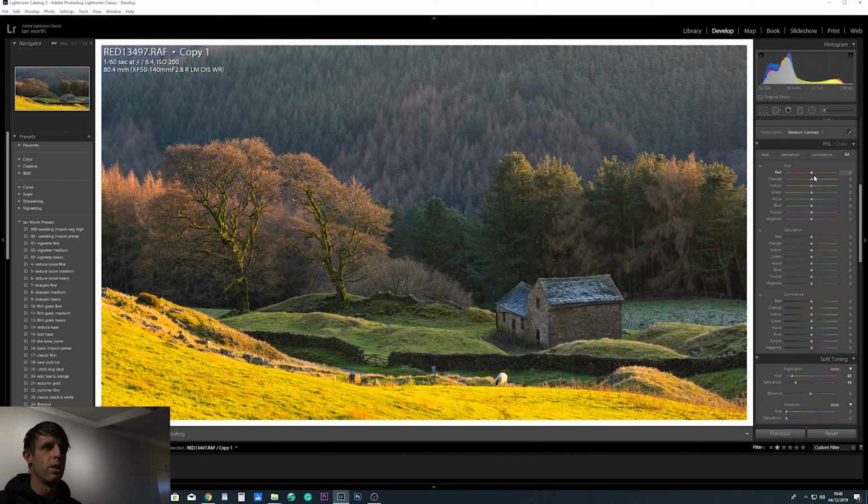So I want to push the reds more to the orange. I'm going to do that at the top here in the hue section. The yellows I'm going to push a little bit more towards the orange. Greens are going to push over towards the yellows. The aquas I'm going to push more towards the greens, and I'm happy with those at the minute.